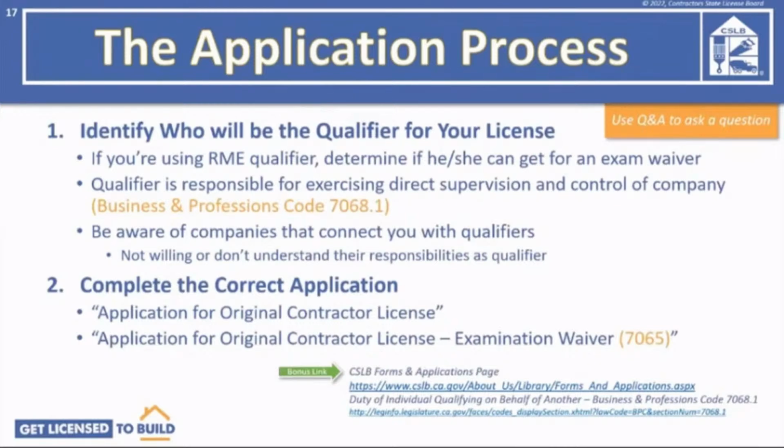Be aware of companies you pay to connect you with a licensed qualifier. In some cases, these qualifiers are in a different part of the state and cannot exercise the direct supervision needed, or they aren't willing or don't understand their role as a qualifier.